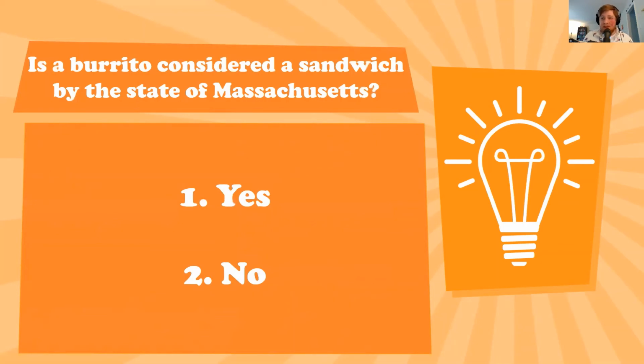There was a court case which this was decided in 2006. So in 2006, the state of Massachusetts had to determine legally, is a burrito a sandwich? And which way did the state fall?